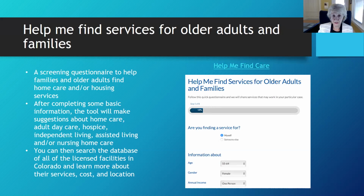So this particular tool, if you will, or screening questionnaire is called Help Me Find Services for Older Adults. And what you want to do is after you have completed some of the basic information, then as I said, it will tell you what kind of services you need. And then you can search the database. So what I want to do is spend a little bit of time just showing you how this works.